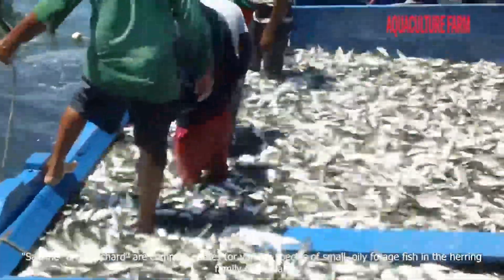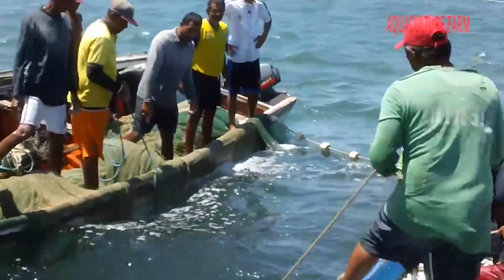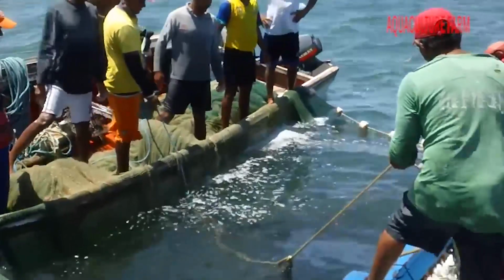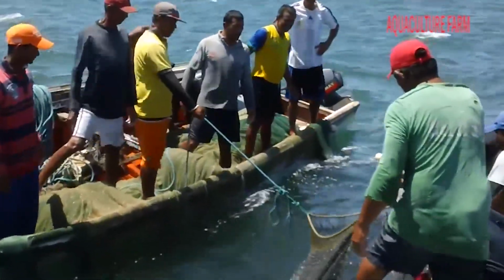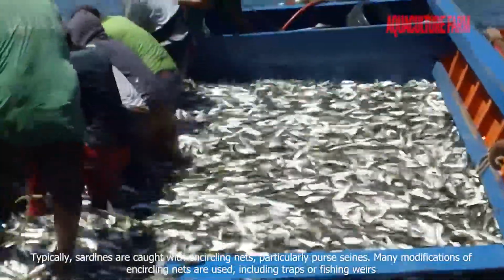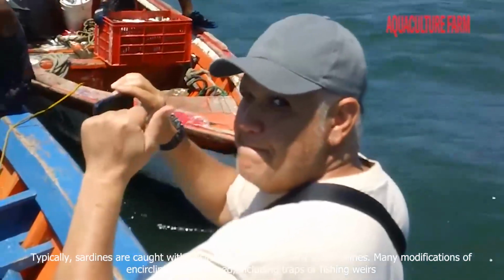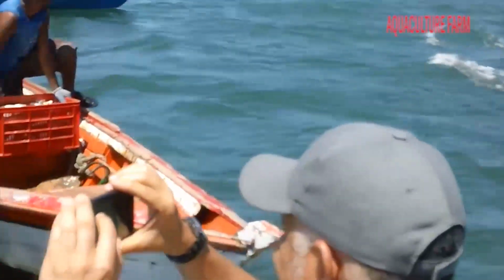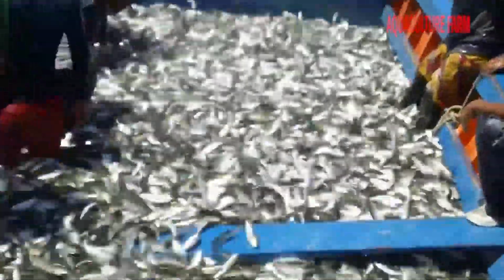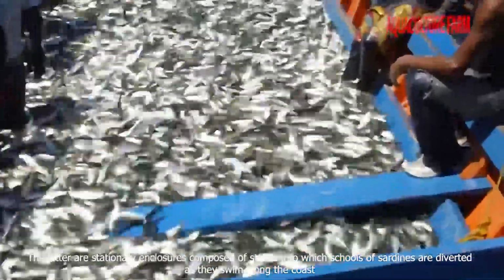Sardine and pilchard are common names for various species of small, oily four-inch fish in the herring family Clupeidae. Typically, sardines are caught with encircling nets, particularly purse seines. Many modifications of encircling nets are used, including traps or fishing weirs. The latter are stationary enclosures composed of stakes into which schools of sardines are diverted as they swim along the coast.